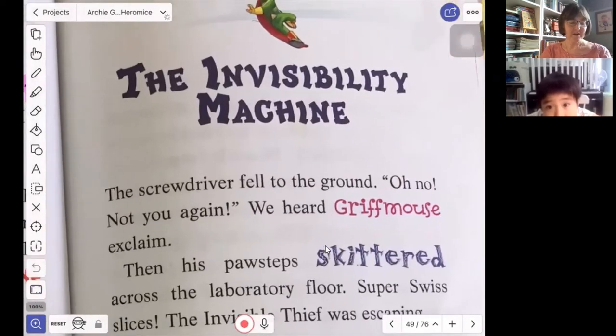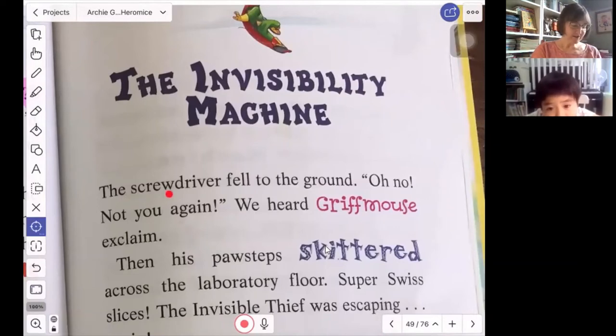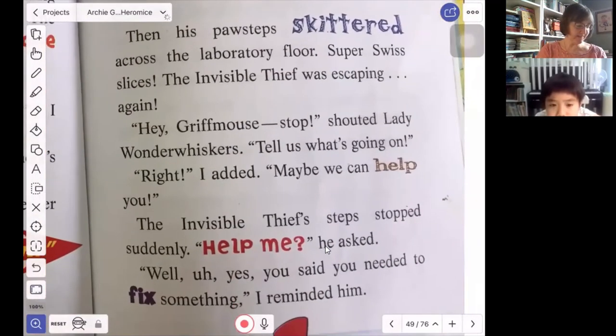Next chapter, the invisibility machine. Uh-huh, it's a machine. The screwdriver fell to the ground. Oh no, not you again, we heard Griff Mouse exclaim. Then his paw steps skittered across the laboratory floor. Super Swiss slices. I think that's the third, maybe the fourth time we've heard that one. The invisible thief was escaping again.